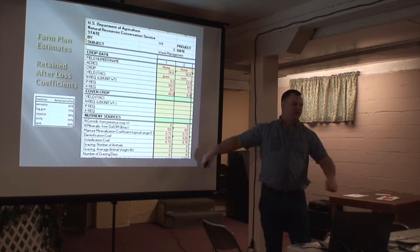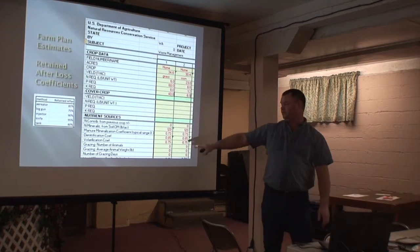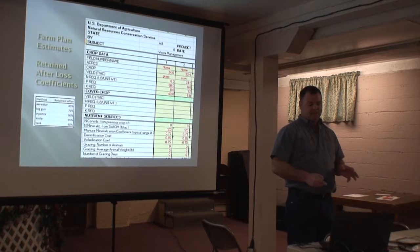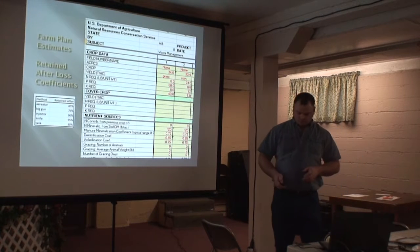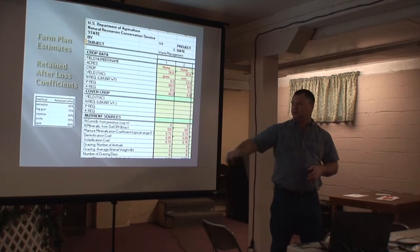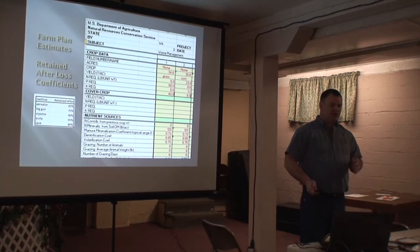If you're trying to do this on your own, on a piece of paper such as this, it's going to be difficult to come up with the calculations, but you can do it. It's in the literature in the plan. The application loss figures on method of application, there's again book values on those.